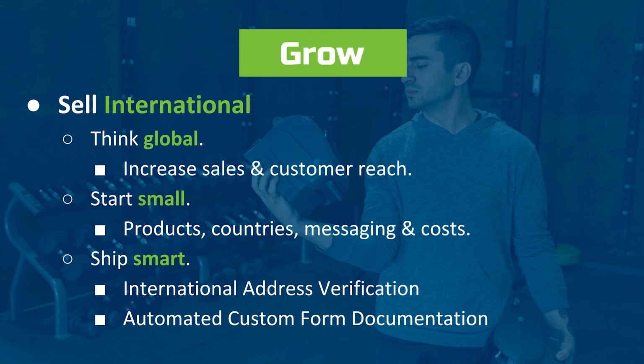You'll want to identify the products you have that would be good contenders to ship internationally. These are usually small and lightweight products that don't end up costing that much more to ship. You also want to identify what countries would be a good starting block. If you're selling in the US, for example, maybe a good place to start is Canada. From there, you can test the market to see where else your product might thrive.